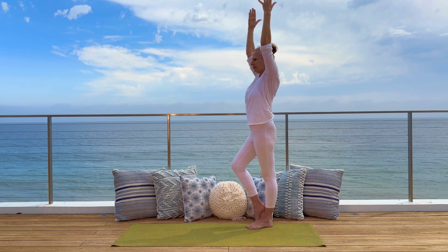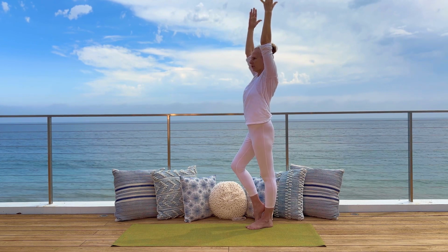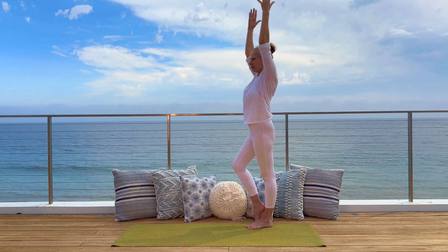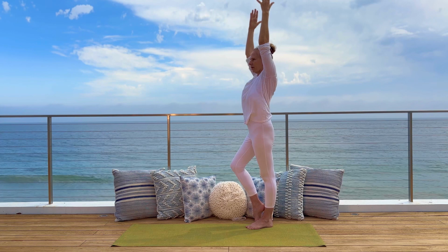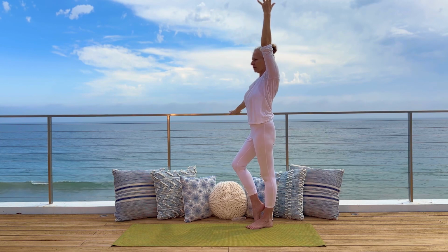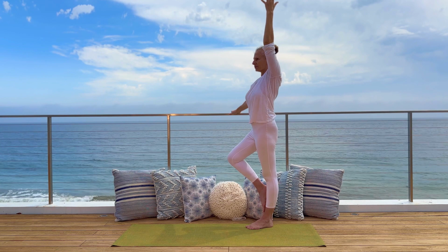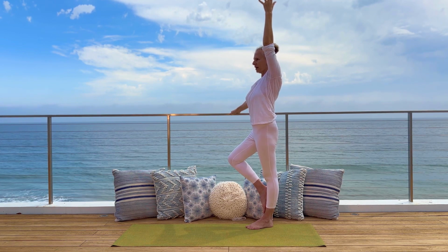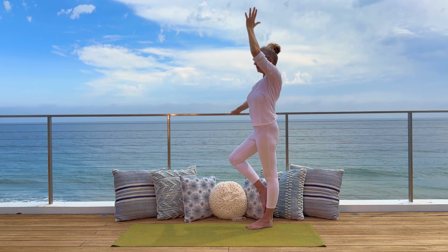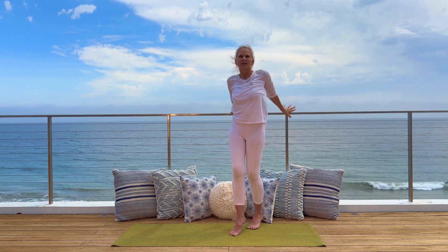So breathe it in, breathe it out, press down to the standing foot, root down to the big toe. Full inhalation, full exhalation. Hold on to something, especially if you're out in windy weather like me. Find your balance, and then again release. Then to the other side.